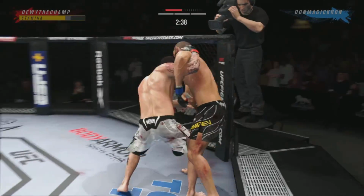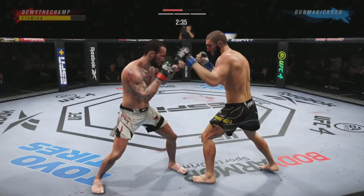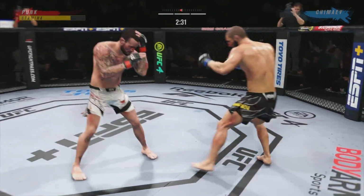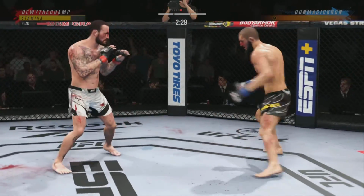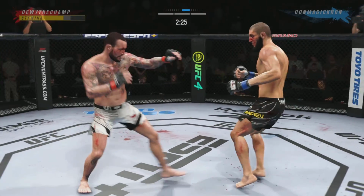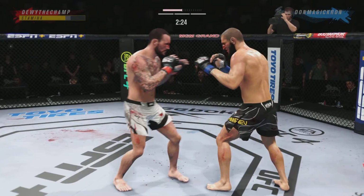All right, some really grueling work here in the clinch. Both fighters really struggling to gain a dominant position. That happens whenever you understand the position. Both know exactly what they need to do, and when both fighters are trying to do the same thing, it's very, very difficult to get the desired result.